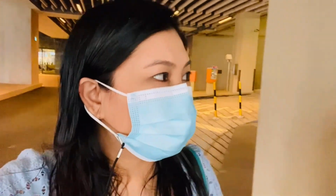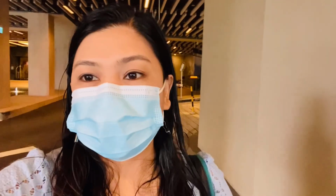MRT here is Potter Park, no? Potter Park MRT.